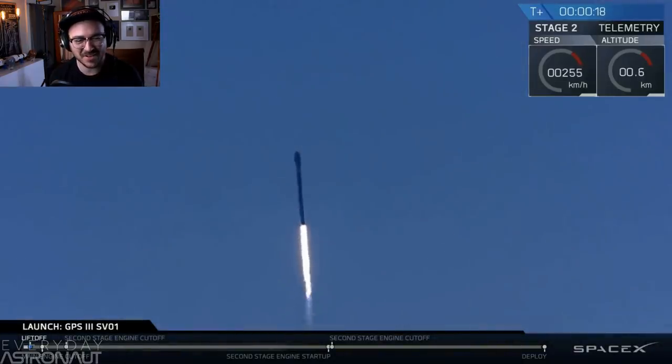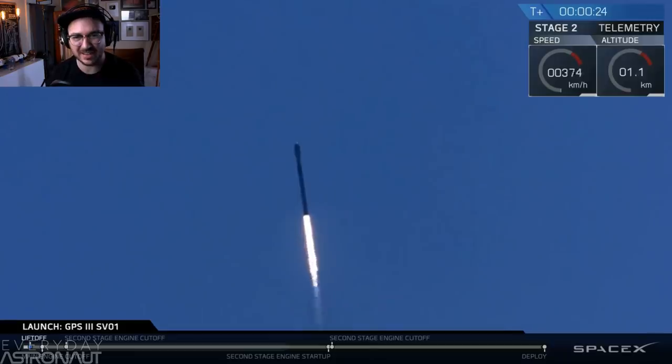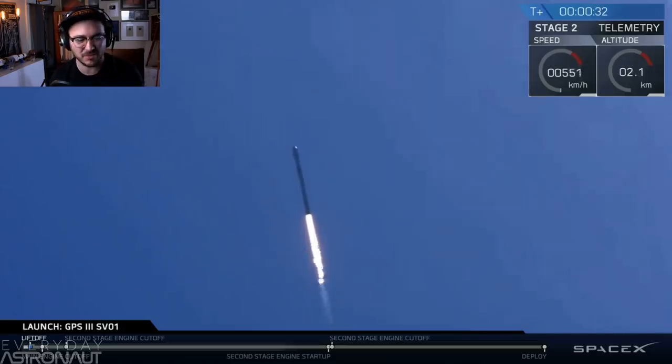Go, baby, go. Now, this is a vital mission. This is a U.S. Air Force contract. This is a GPS satellite, the first of a third generation of $500 million satellites. So this is mission critical. This is a big mission for SpaceX. Good one to close out the year.